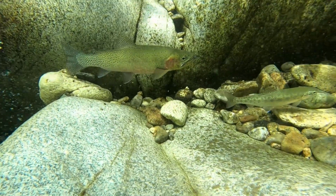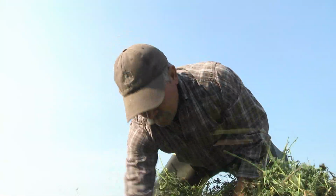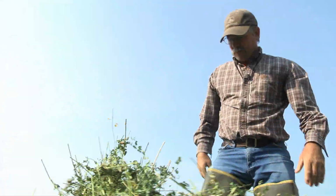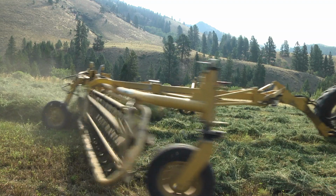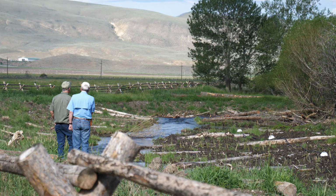The way I look at it is these habitat projects will benefit all of the citizens of Idaho, as well as most of the people in the Pacific Northwest. Agriculture is an important economic force in Idaho. We've got to find a way to balance the two, and there's a way to do that.